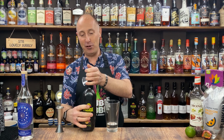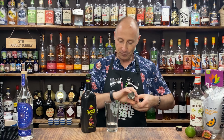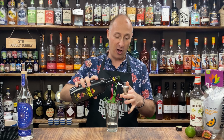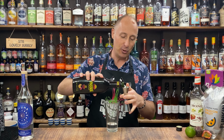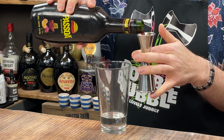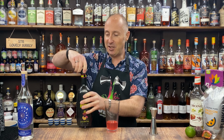Next we're going passion fruit liqueur, Passoa. I'm working in ounces for this one, so I'm going to go 22.5ml per ounce. If you want to go 50ml and 25ml, that's what I do for the UK, that's absolutely fine. But I'm going 3/4 of an ounce, 22.5ml. Here we go. That's ingredient number two.